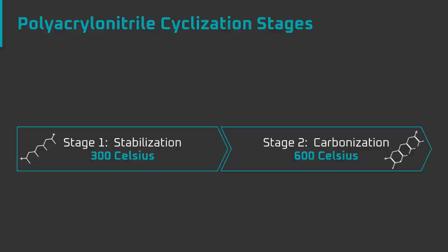Polyacrylonitrile reorganizes itself when exposed to heat in a process called cyclization. Cyclization can be remembered by thinking of the molecule cycling through different forms as it's heated. The first cyclization stage is called stabilization and occurs around 300 Celsius. The inventors carried out the stabilization stage under vacuum.